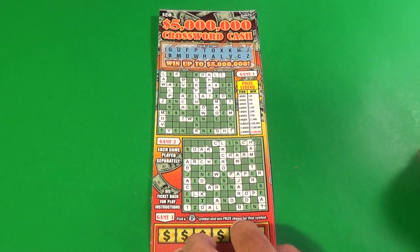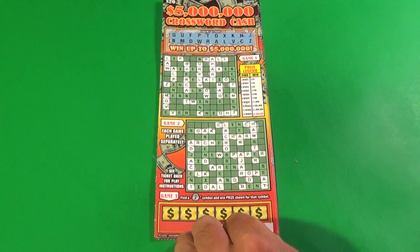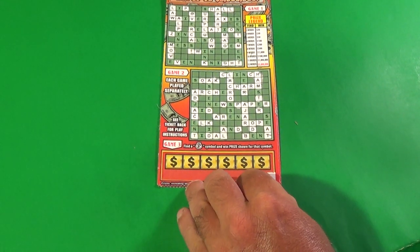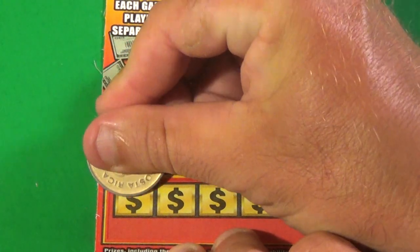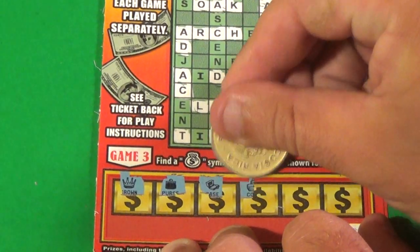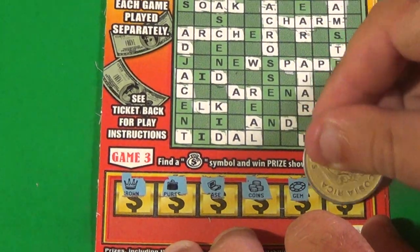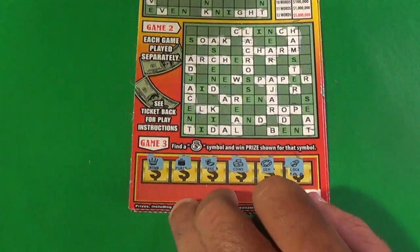So we have not gotten the three words that we needed to win in the crossword. But we have our bottom game here, which is find a money bag to win. And we have a crown, a purse, a case, coins, gem, and a lock. And this ticket is officially a loosey woozy.